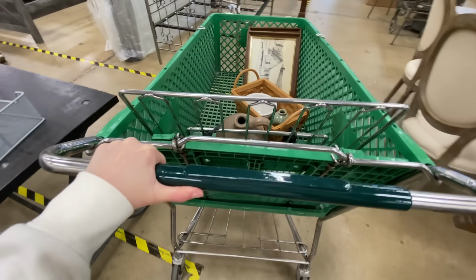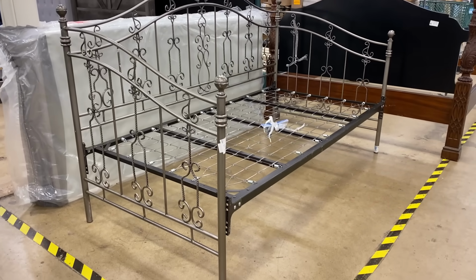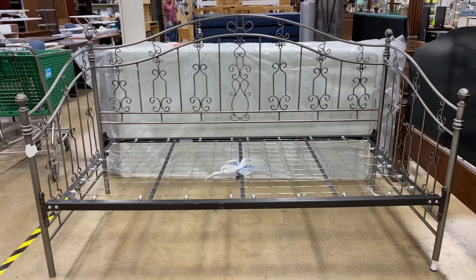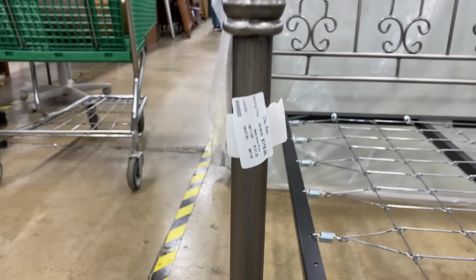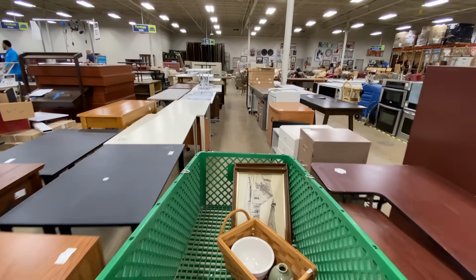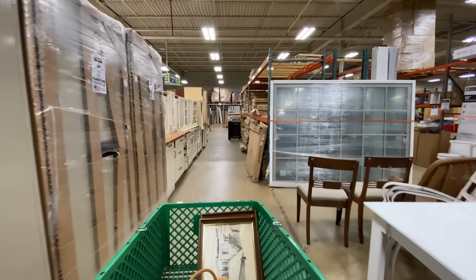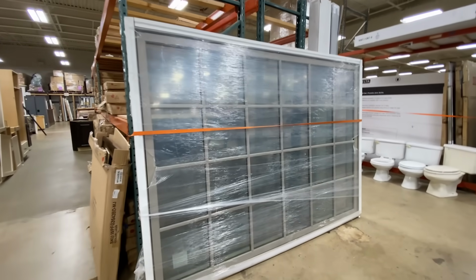Now they always have a huge selection of beds in here, and I usually see a lot of day beds, twin beds, and this one I think would actually look really cute if it was spray painted white or even just completely rub and buffed or spray painted gold. I think the silver kind of throws it off a bit, but I think if it was refinished it could be super cute. So sometimes you have to just look past the item as a whole and kind of reimagine it.